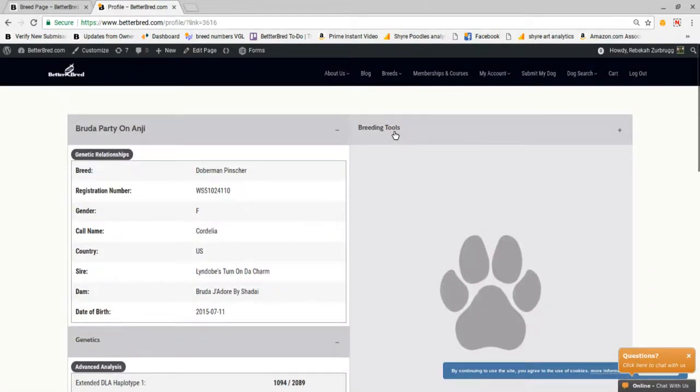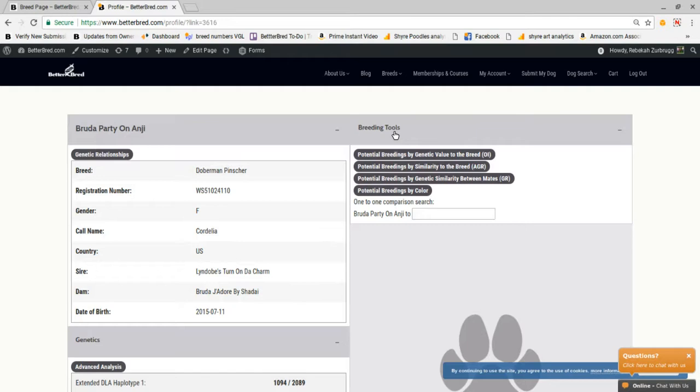Okay, so I'm going to go up here to breeding tools, and I have a stud picked out for you to breed with her, but I'm going to talk about these different breeding tools. So potential breedings by genetic value to the breed. This will rank potential breedings by how high of an outlier index the dogs have in each category. So you'll still have the category breedings, which is how closely related dogs are, but it'll rank it by OI. Potential breedings by similarity to the breed, so how unrelated or related dogs are to the other dogs in our database. That's this one. And both of these tools can be used to breed away from bottlenecks.